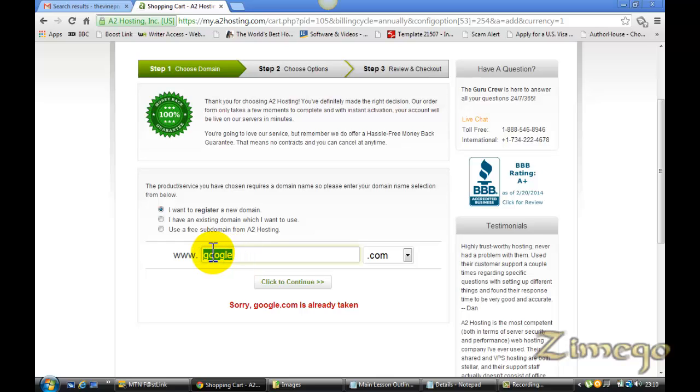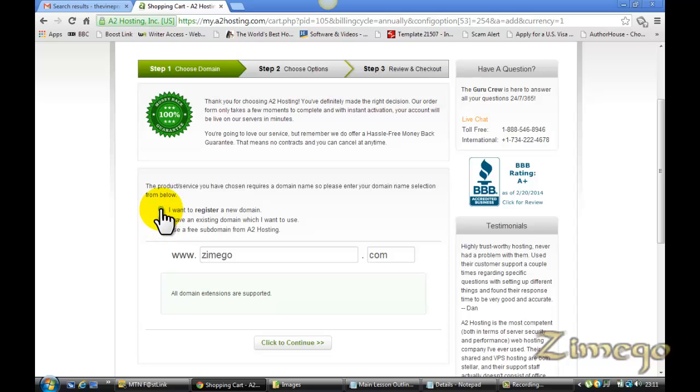Let's try another one. Let's say travelers. Let's see what it will tell us. It will search to see if someone has already taken it. It says sorry, travelers is already taken. So you keep doing that until you get a domain name that is free, but you can just be smart about it. There are domain names that you know that are already taken. So in my own case, I already have a domain name I've registered. Let me just show you. Okay, we've already done that. Zimego.com. So we click to continue.